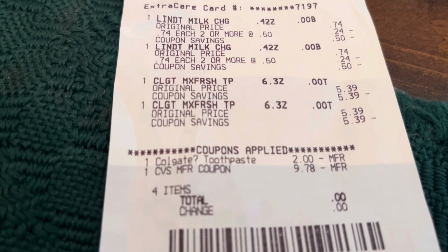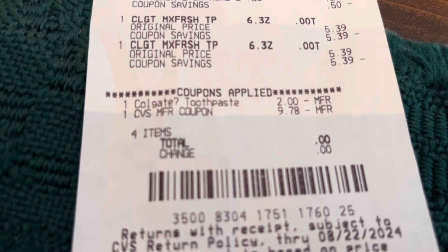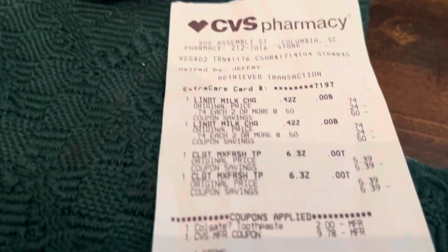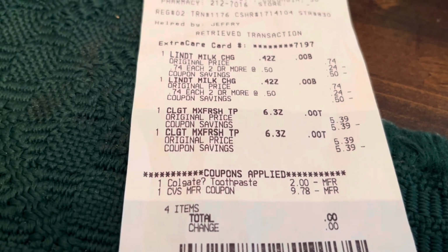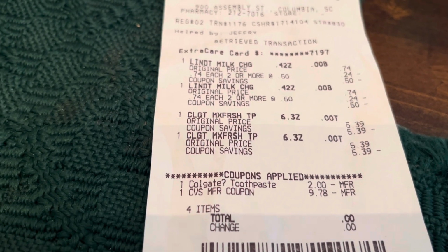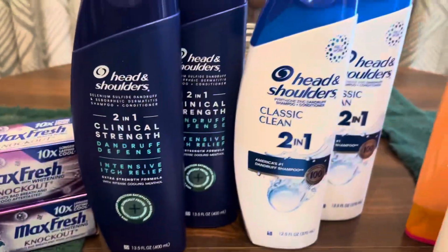All right, so you see I got a $2 in-app coupon for the Colgate, and I still didn't quite get to that $10 even after the 2 Lindt chocolates right there. So $9.78 came off of that. I paid $0 for these because of what I did with the CoverGirl. I'm trying to explain this well. Now, you can do those however you want, different days, same days, and I'm telling you, you might want to do them on different days.